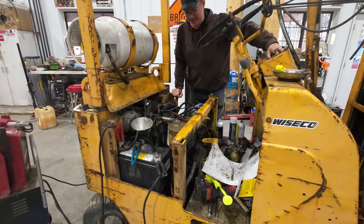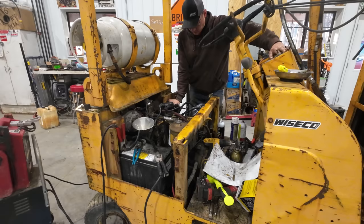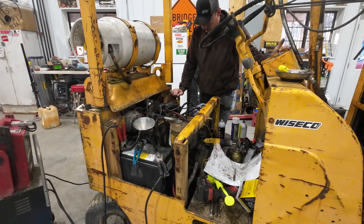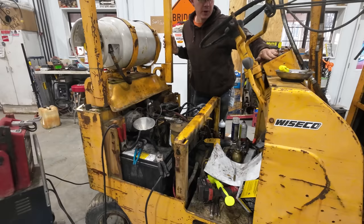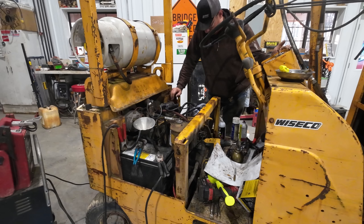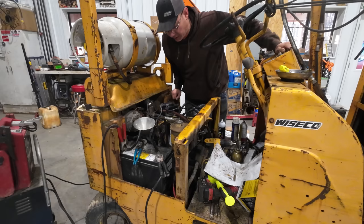Oh, yeah. That's vast improvement already. We've definitely got more consistent oil pressure just in cranking it. We're almost near 20 psi and it's not fluttering all over the place. Nope, better let this starter rest a little bit. She is cranky, quite literally.